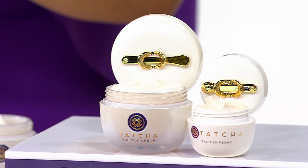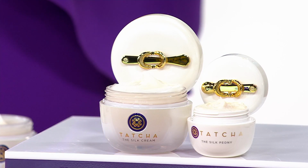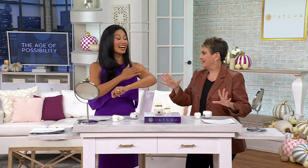So we talked about the Silk story before. When I think about your icon in the world of moisturizers, this is the one I think of, the Silk Cream. Yes, it is really truly one of our core line of the rituals that we have here at TATCHA. So you have this moisturizer. It's the first one that we ever launched on TATCHA. It's the first one that I've ever tried.